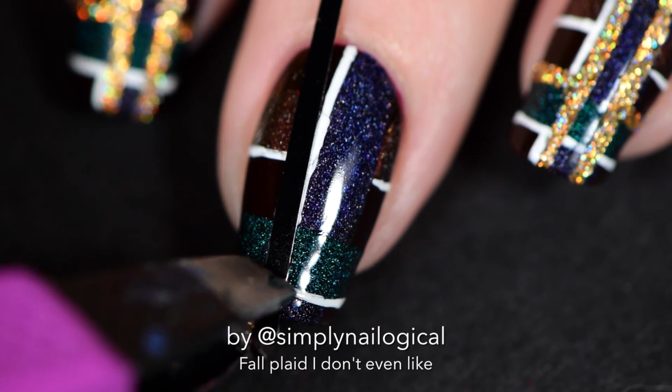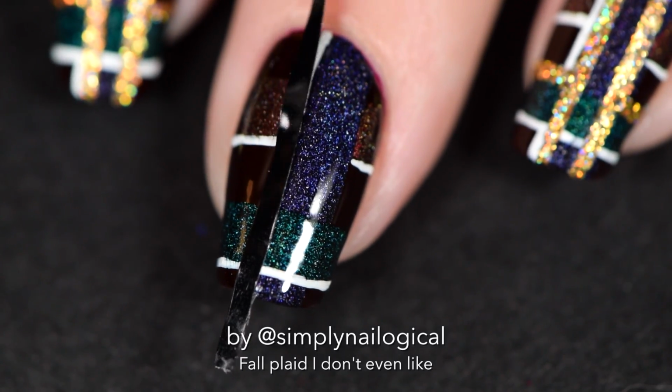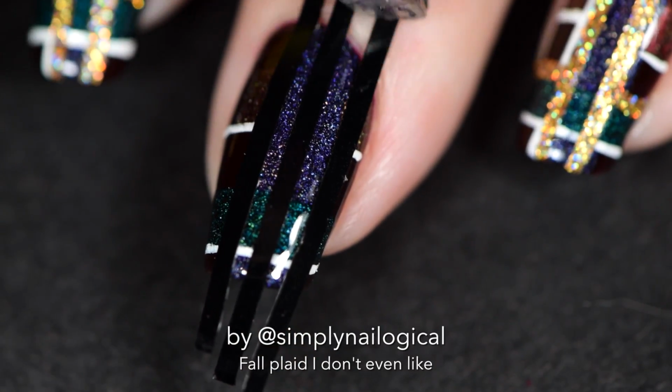Alright, so what I'm trying to do is add stripes of gold. But the reason why I'm putting nail vinyls on is because I want to sponge on the gold and not get the gold on the other parts of the nail that aren't supposed to have the gold. Christine, you make so much sense today with your words.